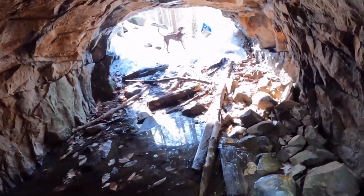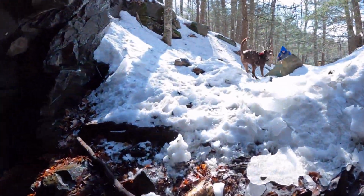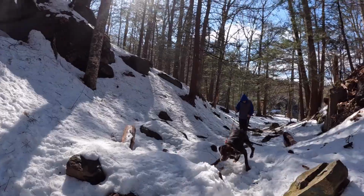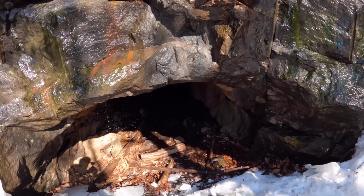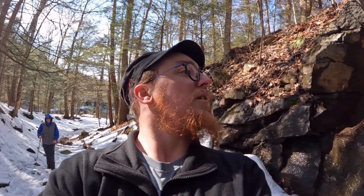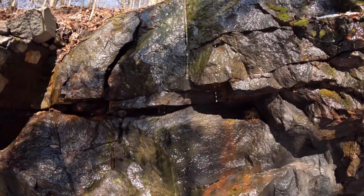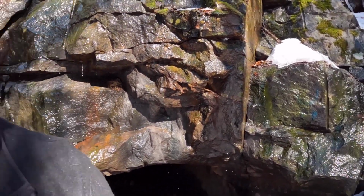Never sure how solid old mine shafts are. Entrance is a little buried. But, wow. Cool, cool place. Prospect Mountain, man. Definitely recommend checking it out. I wonder if there's any other mine shafts that are actually open and able to go into, as the other ones that we found were completely filled with water. But this is definitely a mine shaft. You can see the tooling marks on here. They dug this all out. It's not a natural cave at all.